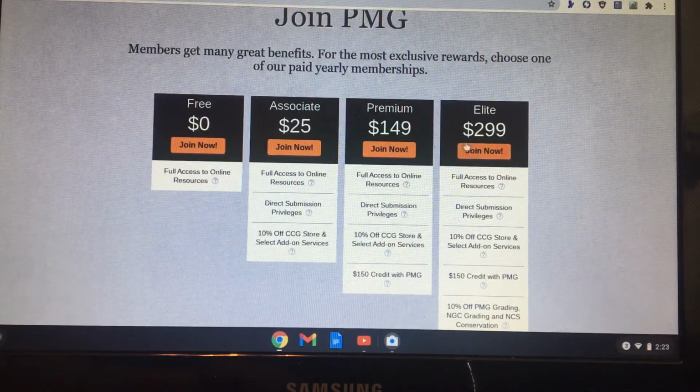Then they've got the Elite, which is $300 essentially, which is everything that we said so far. But then it has this little thing on the bottom, which is 10% off PMG grading. Well, how would you need to recoup that? Well, you'd have to recoup that if you planned on sending them $1,500 worth of stuff. If you were going to spend over $1,500 getting stuff graded, 10% off would give you that $150 back. So if you have a lot of stuff to send in, if you plan on sending a lot of notes over the course of a year, that is definitely going to pay for itself this way.